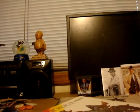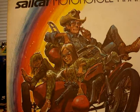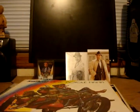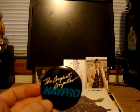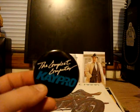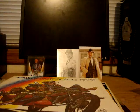Not too many, I should have bought a few more, but you just end up with a lot of really low condition records that you're just like, why did I get that? So anyway, that was a fun trip. Oh, I had one other thing I was going to show, and I got this button here, the Complete Computer K Pro. Now this is actually valuable. I found it for 50 cents, and there's two on eBay right now for about $25 to $35. I think it's probably like a $15 badge, but K-Pro is one of those junky computers out of the 80s that didn't catch on.